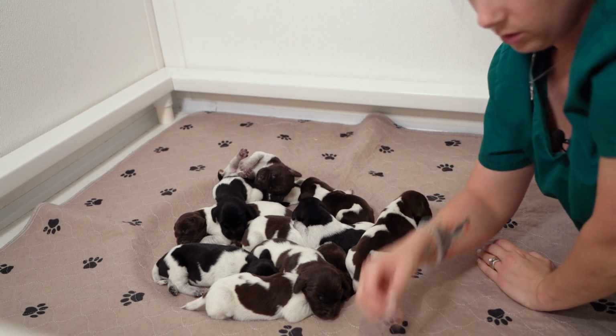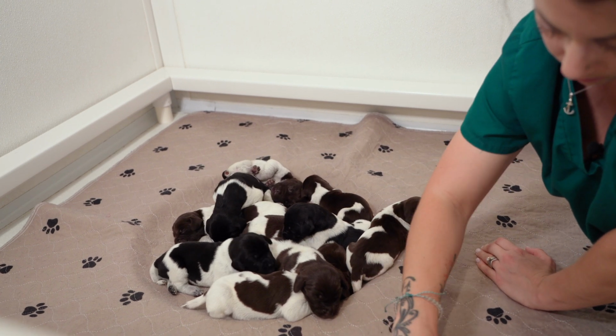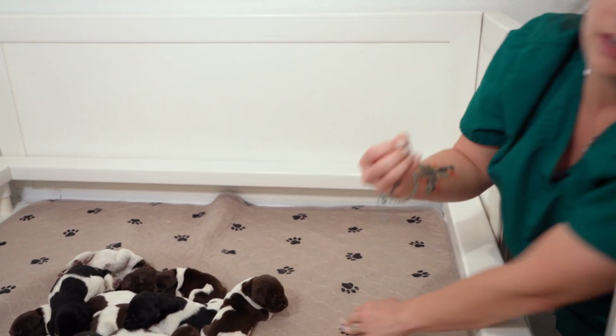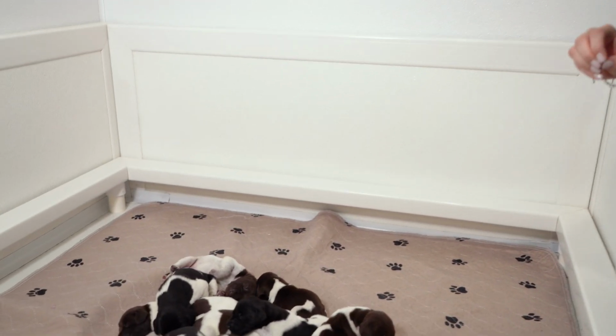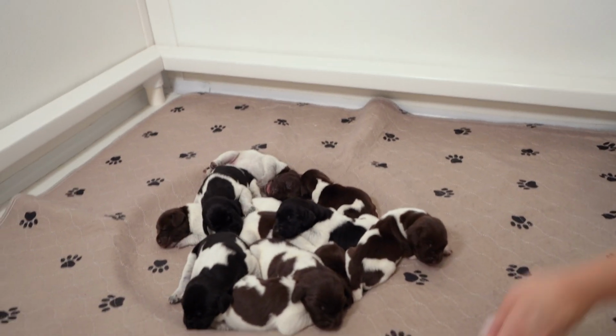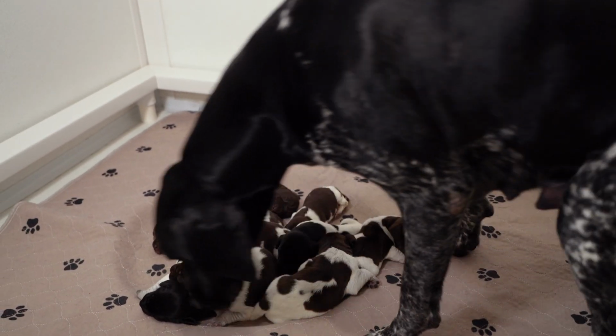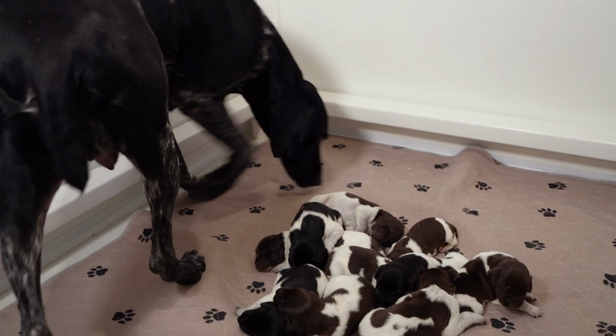There we go. So I'm going to go ahead and get these cleaned up, these little scabbies, out of my nice clean whelping box. Grab my little shriveled up tail, and then I'm going to grab Breezy to come back in and check on her puppies. She's like, oh, I better count them real quick, make sure all 10 are still there.